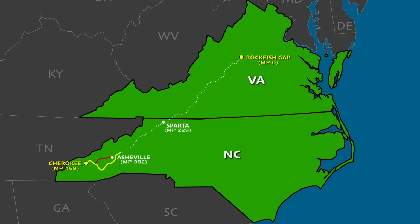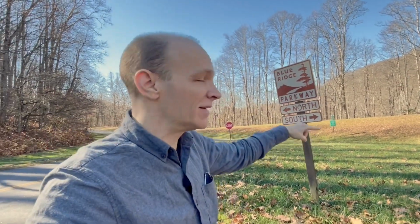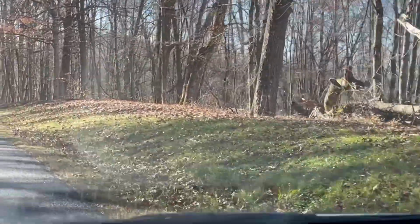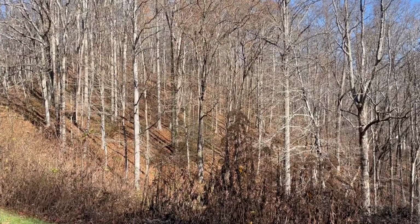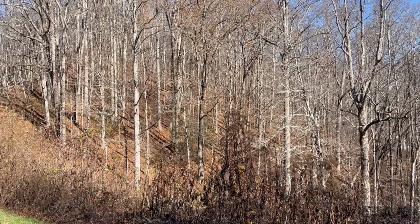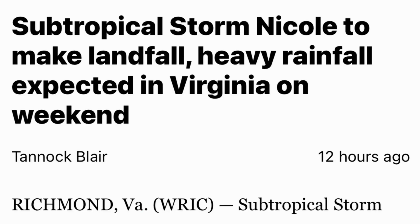Today I have quite a drive. I'm going to a place called Sparta, North Carolina. If you drove the speed limit and didn't make any stops from this point, it's like 6 hours on the parkway. So, it's just gonna be us and the mid-November trees, the bare, ruined choir that is the wonderful trees of the Blue Ridge Parkway in November. It is a sunny day. This might be the last sunny day of this trip because a big tropical storm is coming.